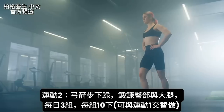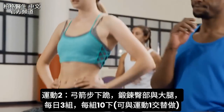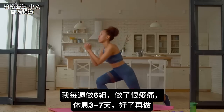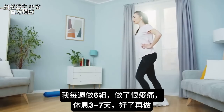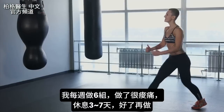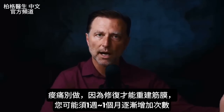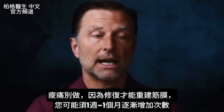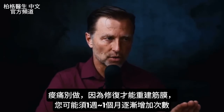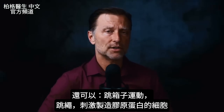You can do one leg at a time and then alternate, but this will really target the buttocks and the thigh. You can simply start off with 3 sets of 10 reps of each of those exercises. I would just do these twice a week. Of course, if you do them once and you're really sore, you might have to wait 3, 4, or 5 days, sometimes up to a week, before you heal. I don't want you to do these on top of soreness. We want to let the recovery occur because we're building collagen, and you might not have anything left. In that case, you're going to do it very gradually and work into it over a period of weeks or even months. There's a lot of other things you can do depending on your fitness.